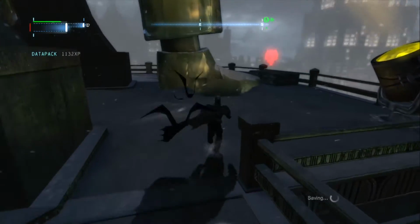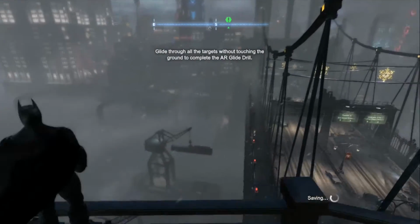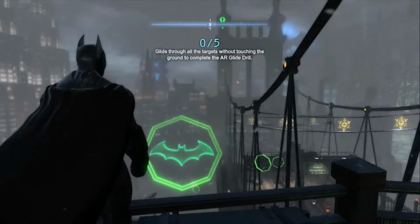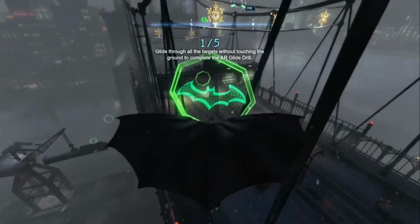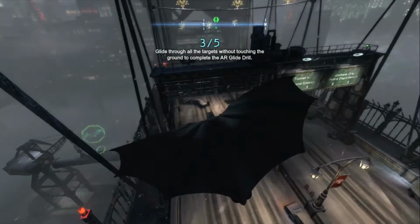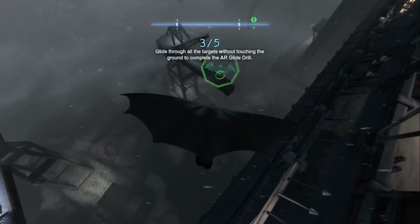Another extortion file. Here's where it's telling me to stand. Glide through all the targets without touching the ground to complete the AR glide drill. Oh, okay, AR gliding, am I? Is that what I'm doing now? Or maybe that's not where it's trying to tell me. I'm just being silly.